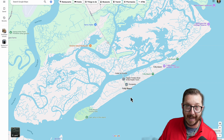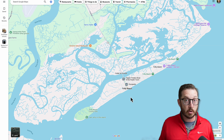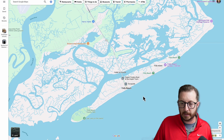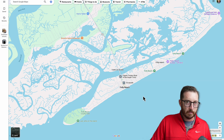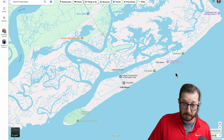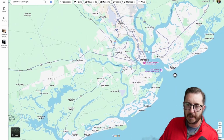This is a mix of residents and rentals. I'm going to link to this too, because I did a video about how they did a cap on short-term rentals and short-term rental permits here that's really screwing with the island. I'm going to link that down below for you, because if you are looking for a short-term rental beach property, Isle of Palms is probably going to be your best bet because of the restrictions at Folly Beach and Sullivan's Island.